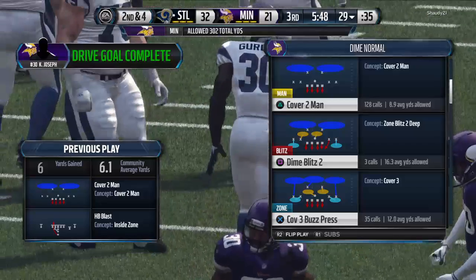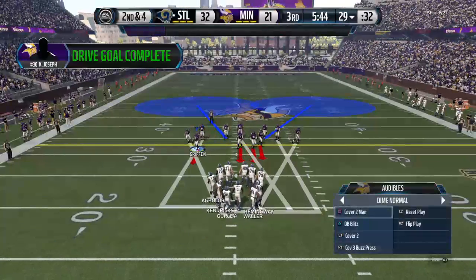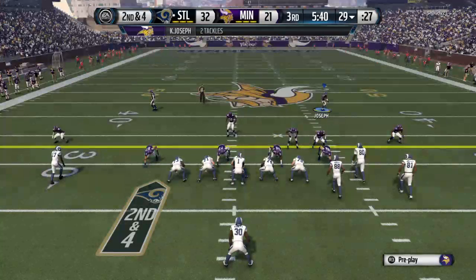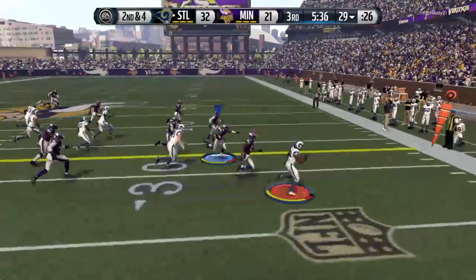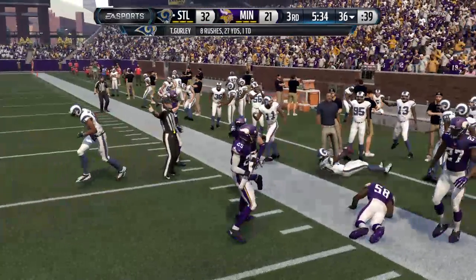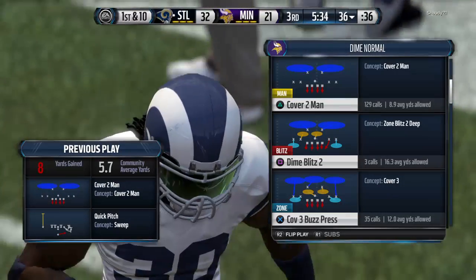Nice run that time. When you run the football like this, over a period of time, it's going to wear that defense out. There's no doubt about it. Nice job by the offensive line. The Vikings will come out in the dime. 2nd and 4. Toss to the outside. That's a nice play at that time by the offense, getting the first down. They're up here in the second half, and they're moving the football. That is a great feeling.